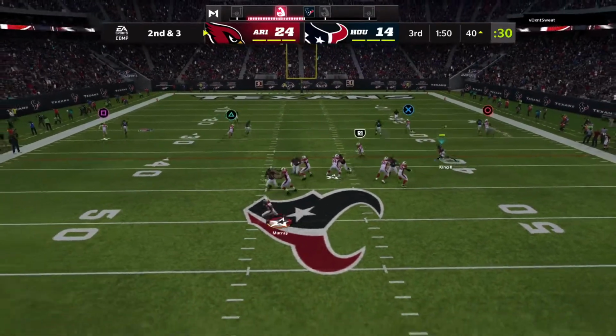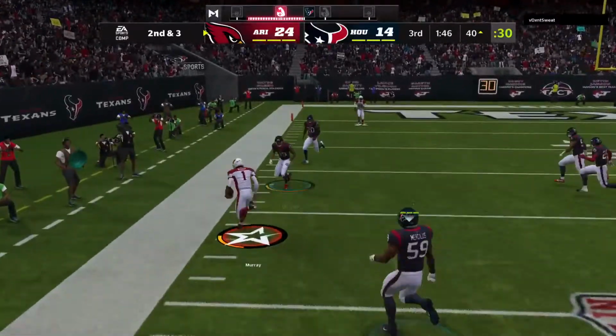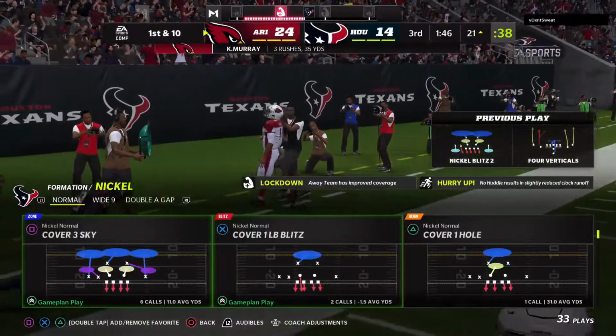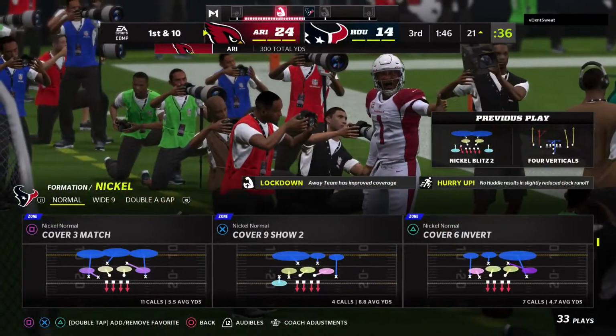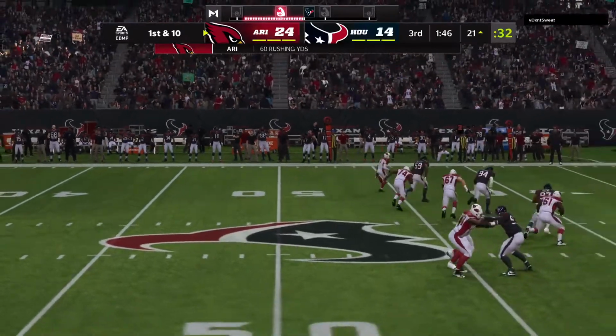From the gun, Murray out to his left. He's going to go out of bounds, but he takes this one down just shy of the 20. The coverage may be too good that time as he breaks away for 19 with his legs and a first down.